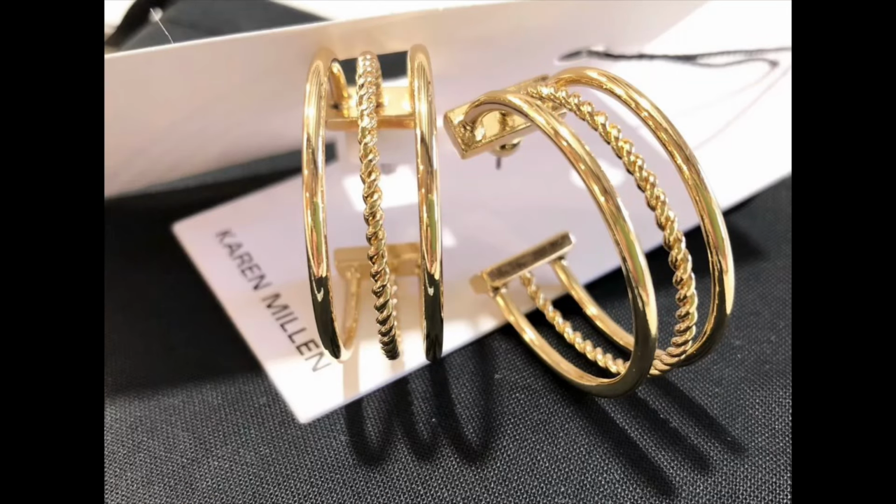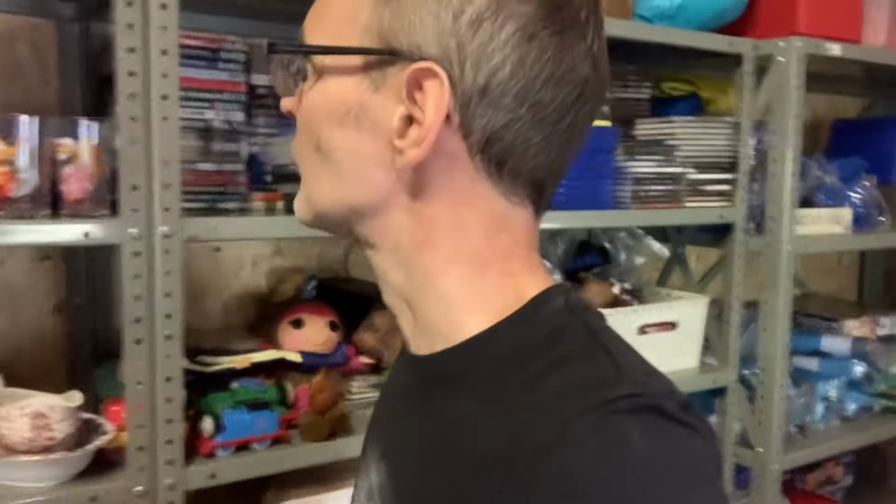Sold more Karen Millen jewellery. I'm really pleased. Gold hoop earrings. I'm not sure if I've been putting pictures on the screen, but here's a picture of this one. One of those has gone out. Those are listed at £10. And we've sold a flan dish. We had an offer come in. It's gone at £18, 18 all in, when you include the post, on a flan dish.